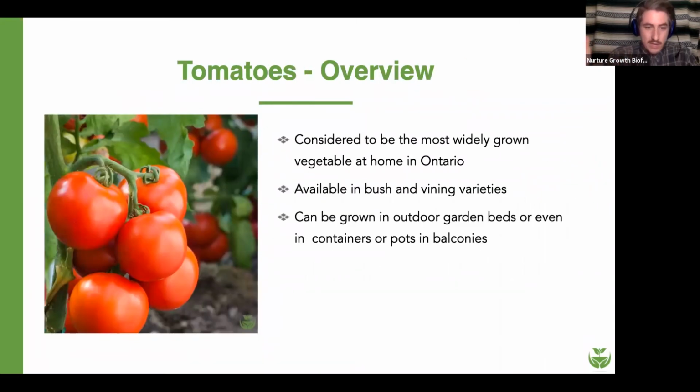So tomatoes are pretty much considered to be the most widely grown vegetable in Ontario, or at home in Ontario. I think all my neighbors are growing tomatoes this year. Very anecdotal evidence, but I've always been around tomatoes growing up, and I find that pretty lucky. There are a couple of different varieties of tomatoes. You can find them in bush or vining varieties.